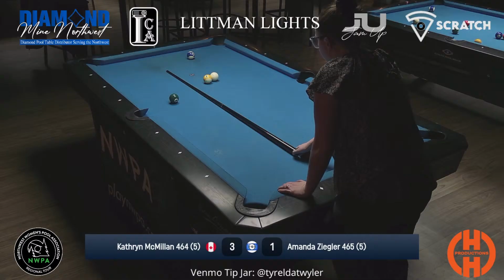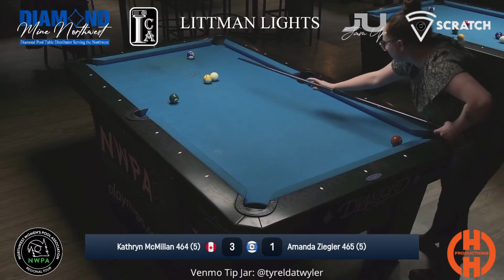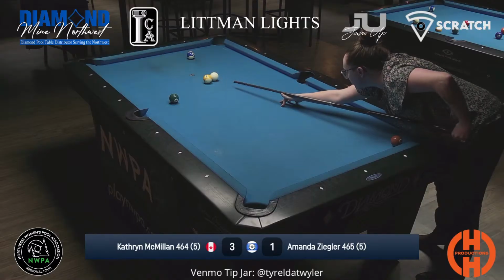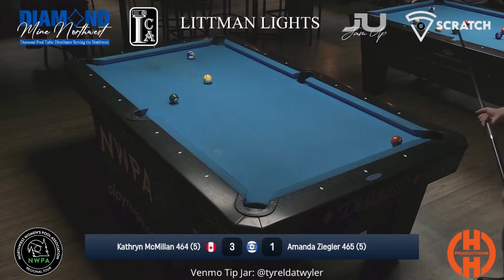But the downside of going forward is your position back, use a draw shot, or just taking your medicine on a long cut. I mean, the 7 isn't terribly far from the pocket. Oh, she just misses clipping it. That's unfortunate.